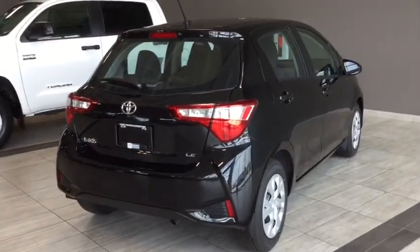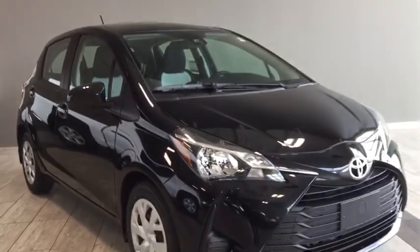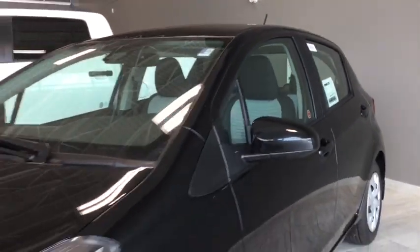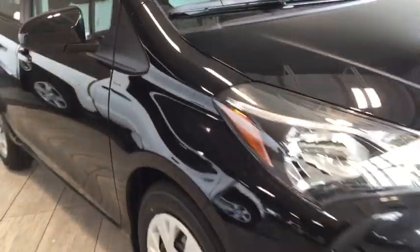We take one more look at the back of your Yaris. Taking one final look at your 2018 Toyota Yaris 5-door LE. Built into your Yaris is your Toyota Safety Sense features like your lane departure alert and your pre-collision system to protect everything important to you.